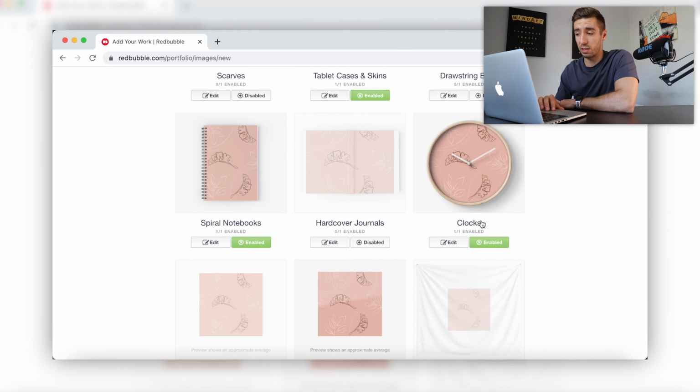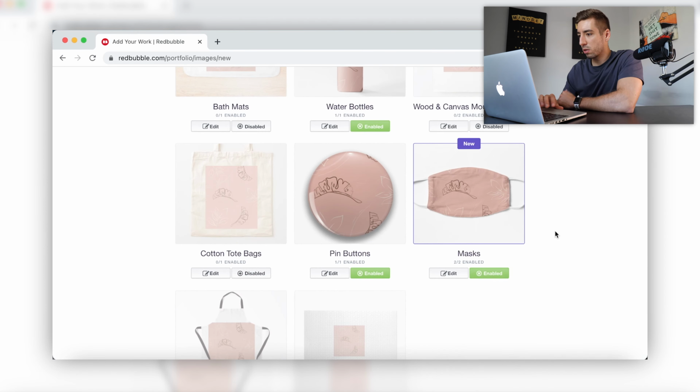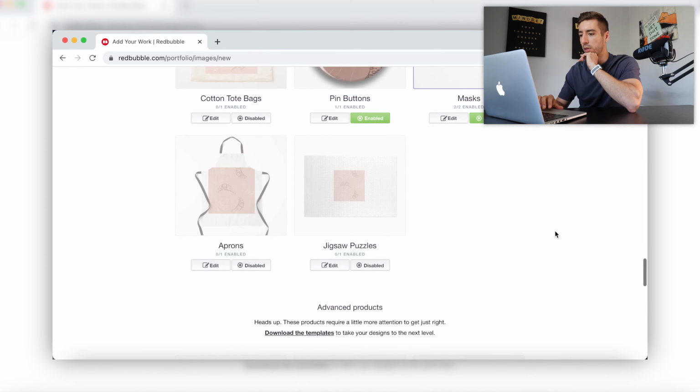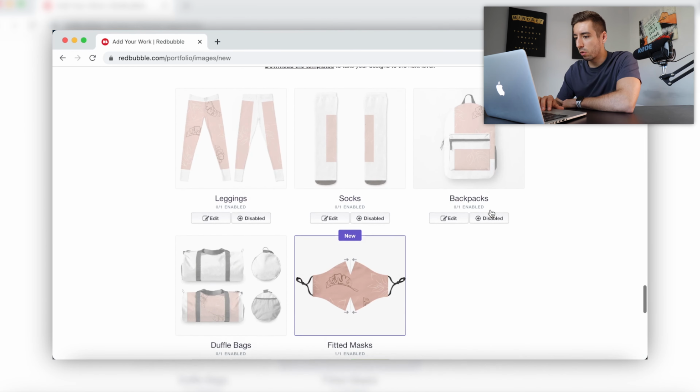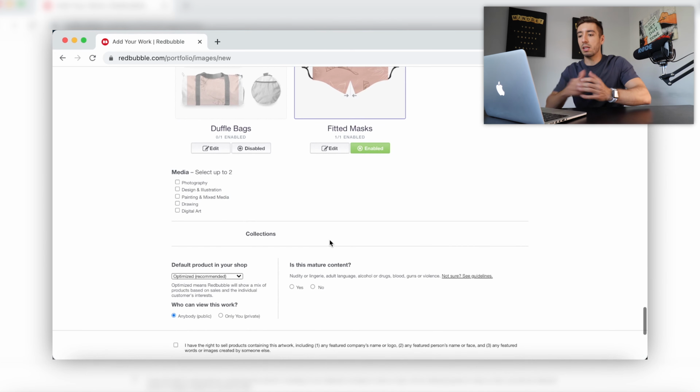As a clock, I actually think that's quite cool, so we'll keep that ticked. Face mask, I think that works as a face mask, so we'll keep that one ticked. And then moving on down, yeah, we'll keep that one ticked now. Okay, so this is the last couple of steps.